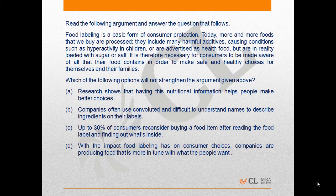Option D. With the impact food labeling has on consumer choices, companies are producing food that is more in tune with what the people want. This option suggests that companies are now using ingredients or products that are actually beneficial for the consumers and they are not using harmful ingredients, and hence this is a good point that strengthens the argument. So the only point that does not strengthen the argument in this case is option B, and hence option B is the correct answer to this question.